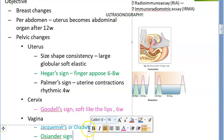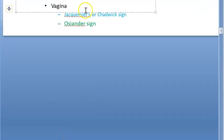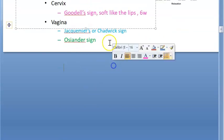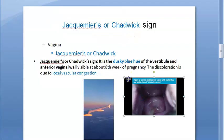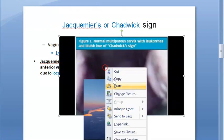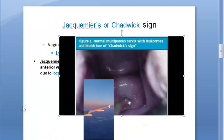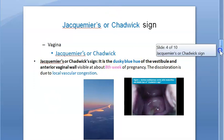Then coming to vagina, what are the signs in vagina? So you have the Jacquemier or the Chadwick sign, then you have the Osiander sign. Jacquemier or Chadwick sign, we have put it in blue because the anterior vaginal wall becomes blue, right? Something like this they have shown, that is due to vascular congestion. So it will become blue. This is Jacquemier or Chadwick sign. This is at 8th week of pregnancy. Okay. Blue, you can remember.